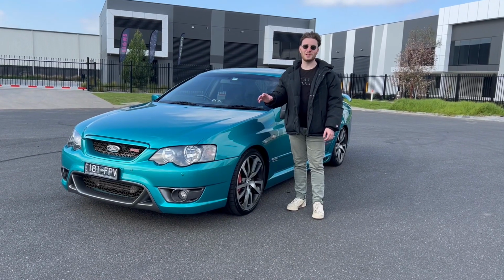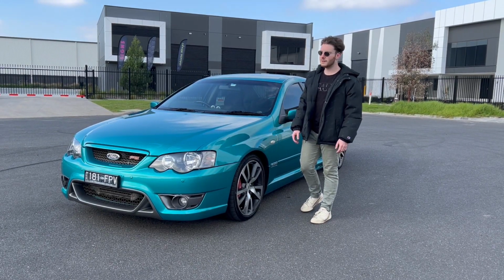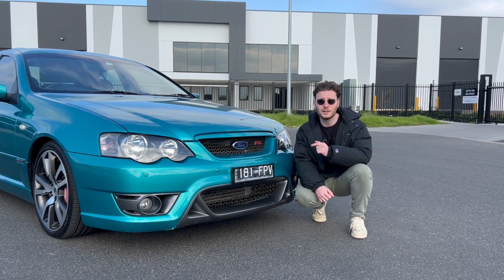So today we have a really special car. It's a 2007 BF Mark II FPV Typhoon in beautiful Breeze. As you can see here, this is build 181. This is a really special car. There was only 19 made in this color.